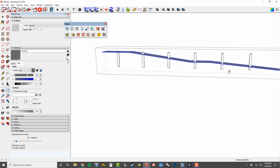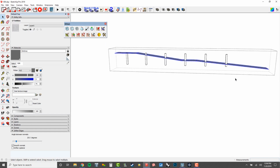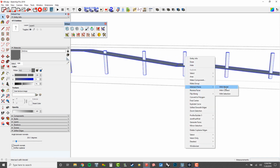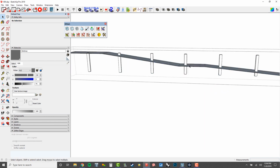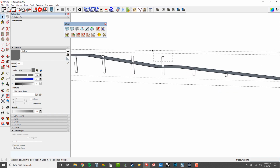And at this point, I don't necessarily need these columns to be components, because the truth is they're all different. So they should all be unique components. So just for right now, I'm just going to explode them all. So I'll explode them, and then I'll hit Control A, and then intersect faces with selection. And now I can easily chop these columns off like this, like that, and clean this up.